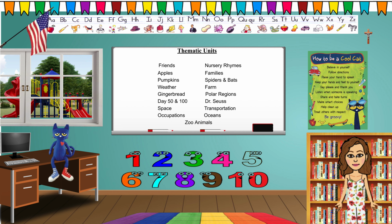The rest of the thematic units, we are doing nursery rhymes. Nursery rhymes is a big skill. A lot of reading and a lot of rhyming. Nursery rhymes are very beneficial. So I'll ask you to remember that you can teach your child nursery rhymes. It helps to build the reading stamina that they'll need.